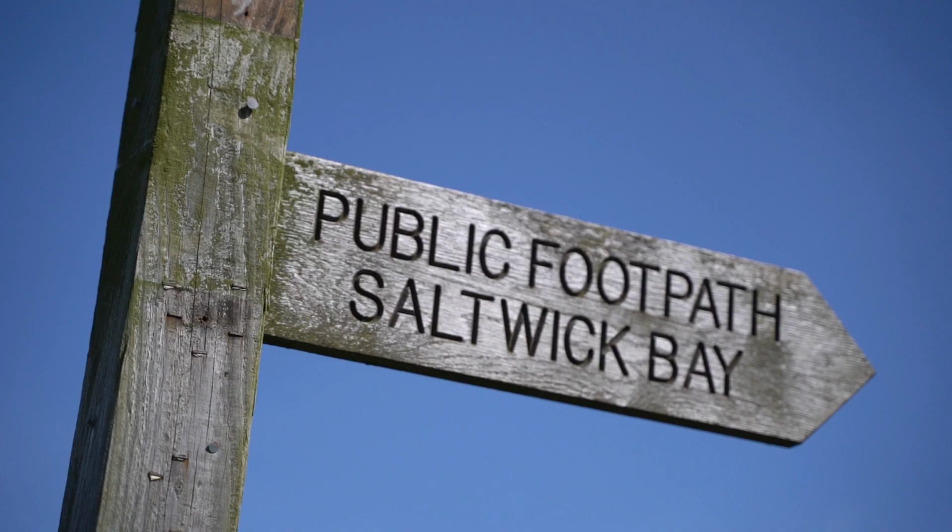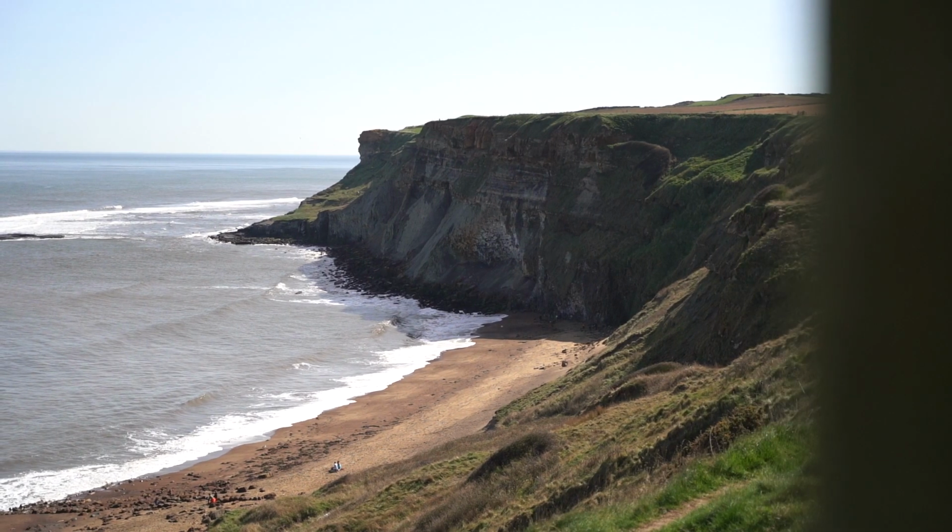So we're almost about to do the loop back into Whitby. Just noticed a really cool little footpath taking you down to Saltwick Bay. It looks like a really nice beach, so if you've got time, I would definitely recommend going down here.